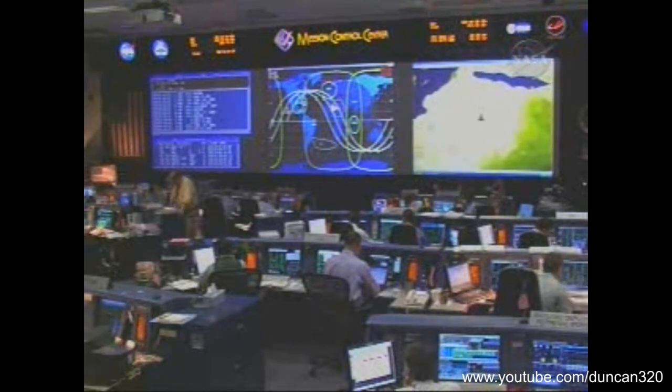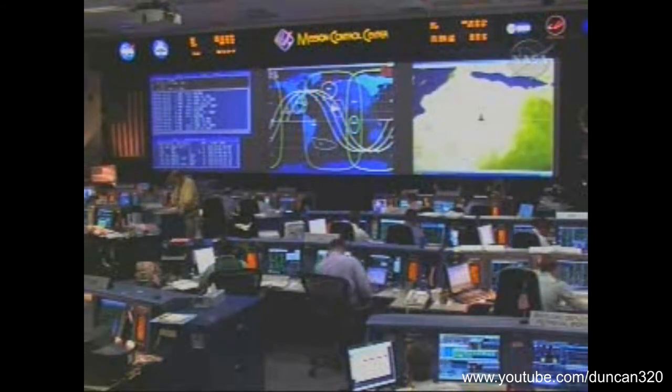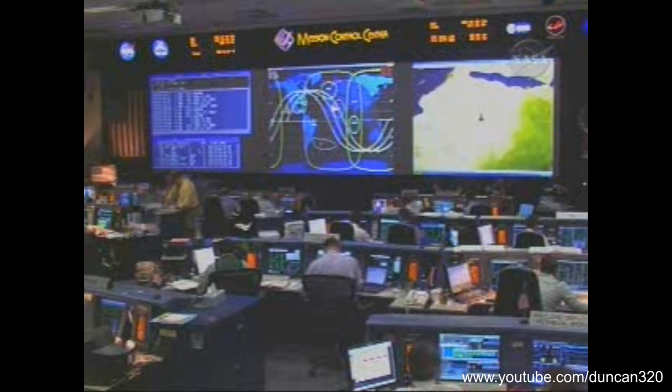Again, the crew on board Discovery setting up shop for their 12-day mission, which could be expanded to a 13-day mission, pending approval of an extension day for this flight that will be considered by the mission management team a couple of days from now.